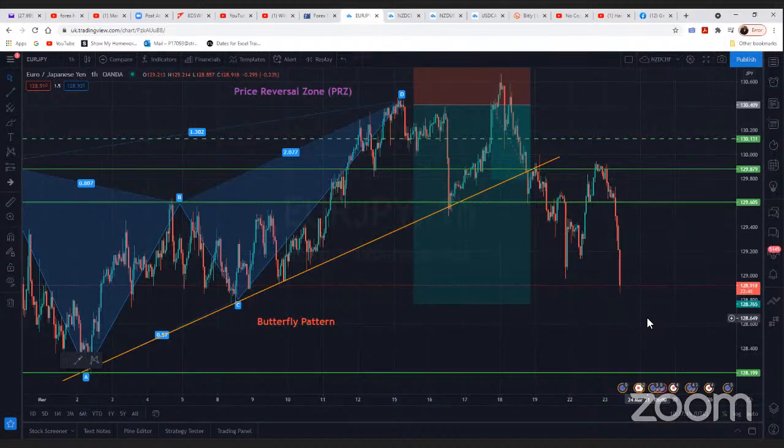So starting alphabetically, we have the bat, the butterfly, the crab, the Gartley, the shark, and the cipher. Oh well, I suppose leaving the cipher as the last one, even though it doesn't flow with the alphabetical order, that's fine. So I've just mentioned about 6 of them now. There are others which you might not want to bother about, because these are the ones that have been tested and proven to deliver good results.